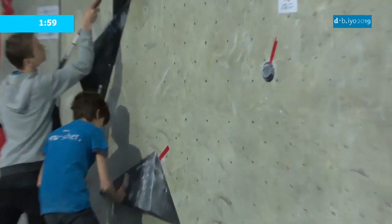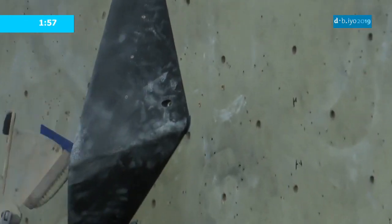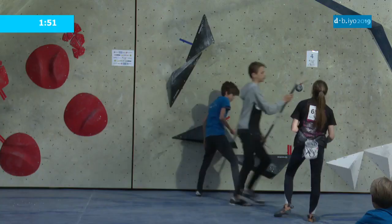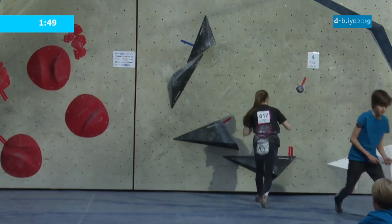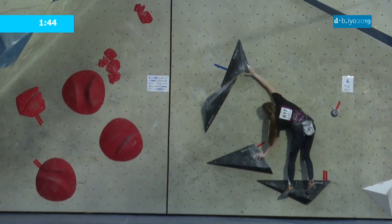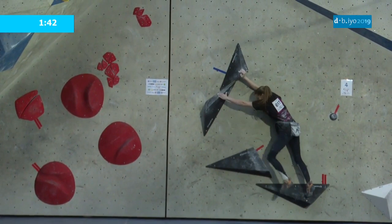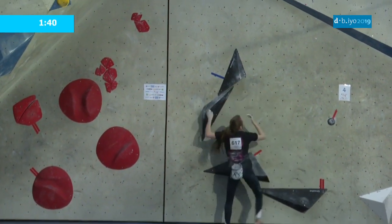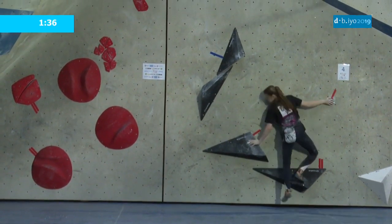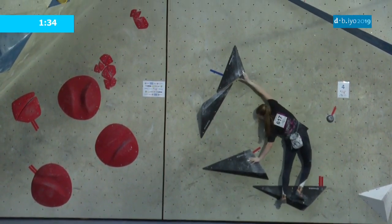The local brushers are trying to make it easier for the climbers. As you can see, these are new cheetah volumes, but still every bit of effort brushing those can help the climbers. And Erin McNeice from Great Britain is trying it again, but she slips with her right foot. She's got 1 minute and 35 seconds left.